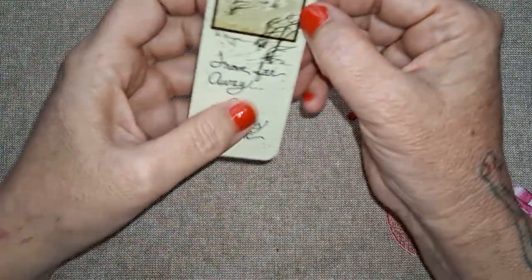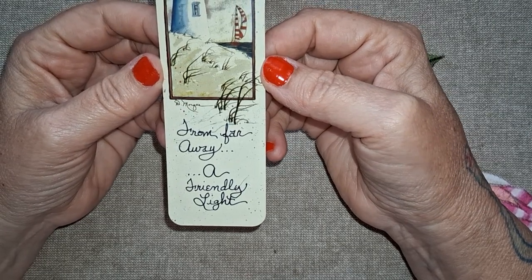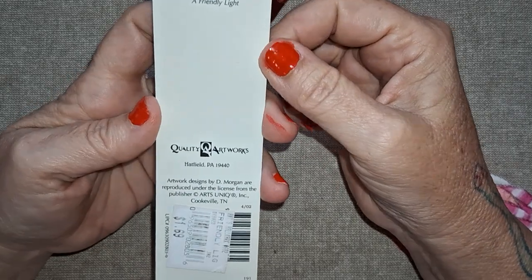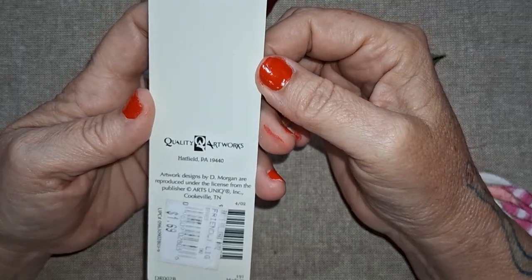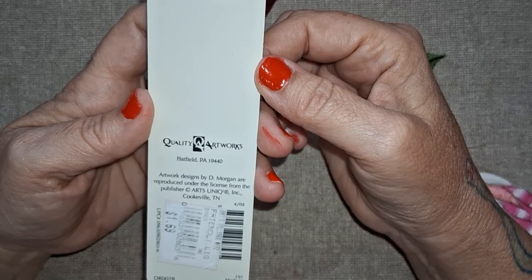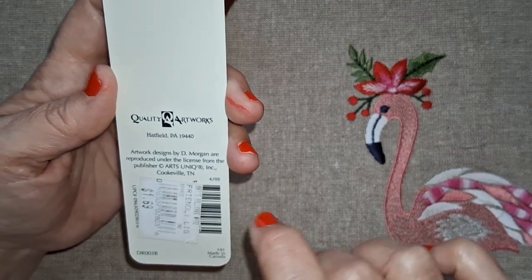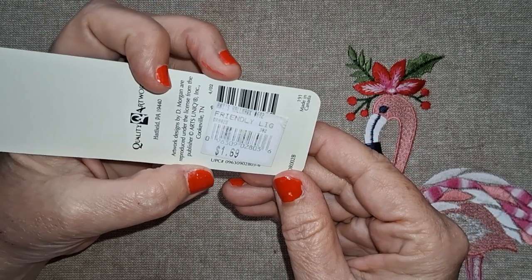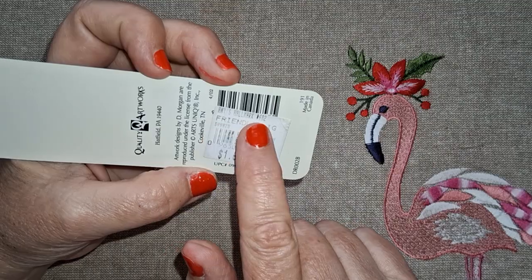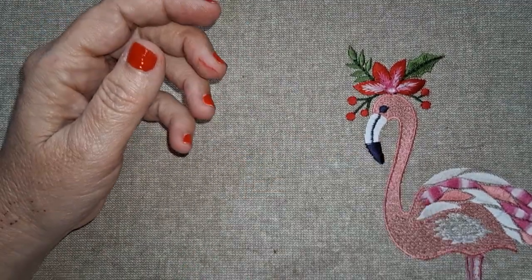Then I found this little bookmark, From Far Away, a Friendly Light, and it's also a lighthouse. Anyways, kind of cool. Old, let's see if I can find a year on it anywhere. That says 402. I don't know if that would be a year. I don't see a year anywhere. Ray's Hallmark. Anyways, I thought that was cute.